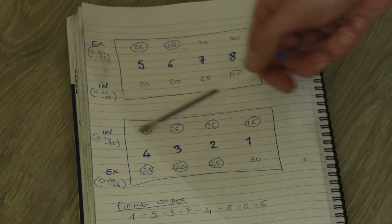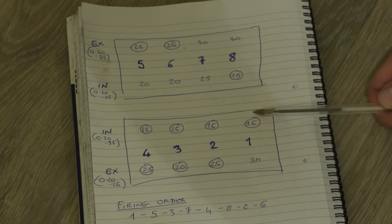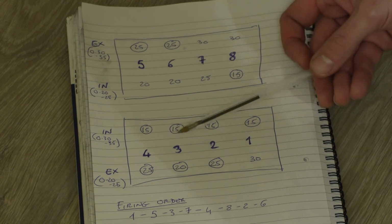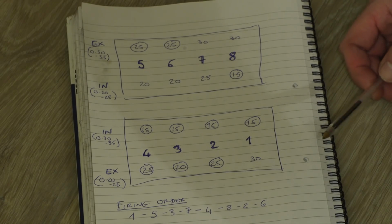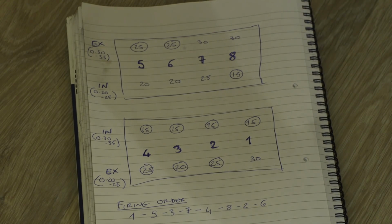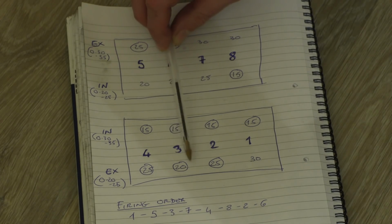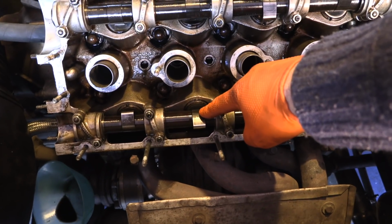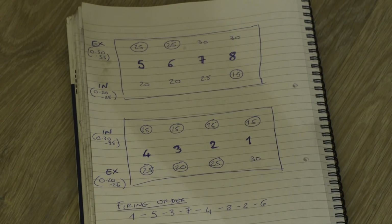On the rear bank, there's a lot more of them that are out of spec. They're all out of spec apart from one. However, they're all out by just 0.05, which really isn't that significant. The engine will still run okay. This one is out by 0.10, which is a bit more, this exhaust valve, but still not enough to account for the issues that I'm having.